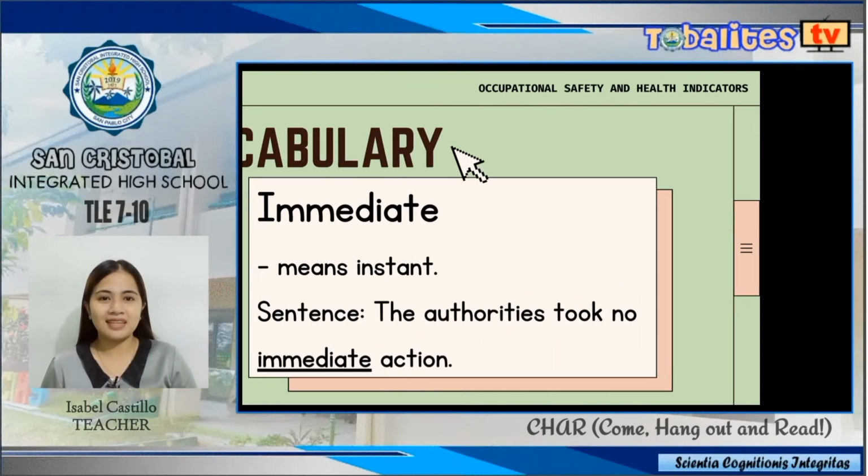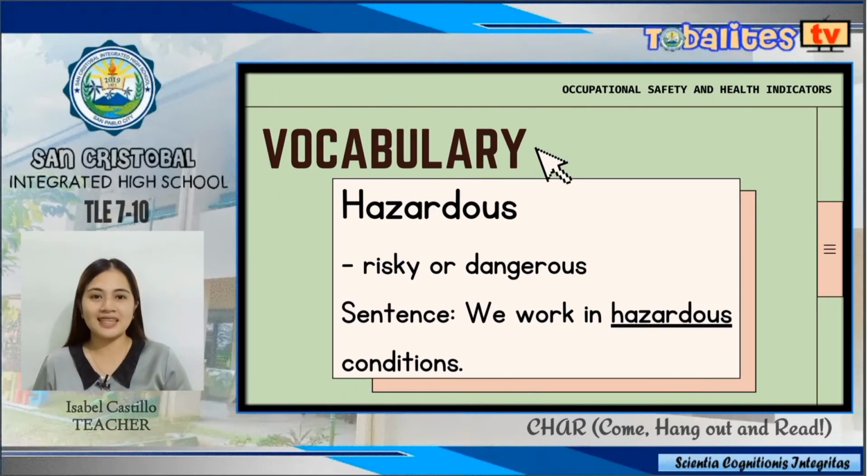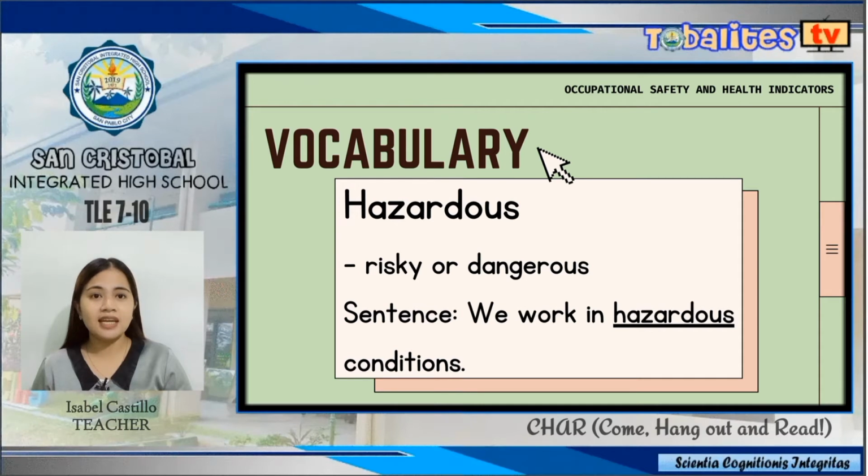The next word is immediate, means instant. Let us use in a sentence. The authorities took no immediate actions. The next word is hazardous, meaning risky or dangerous. Let us use in a sentence. We work in hazardous conditions.